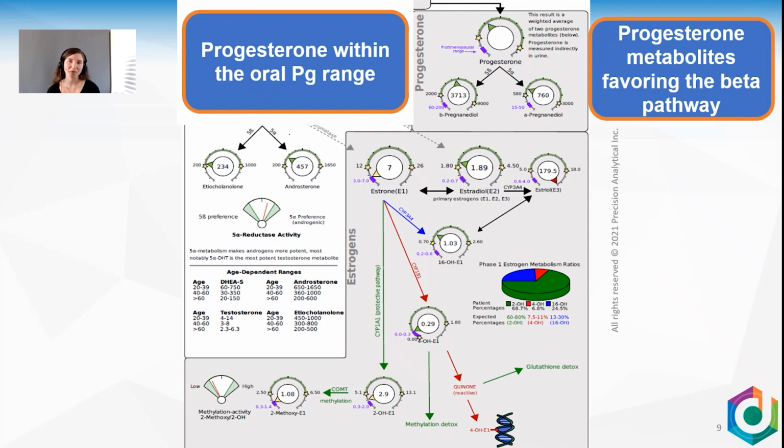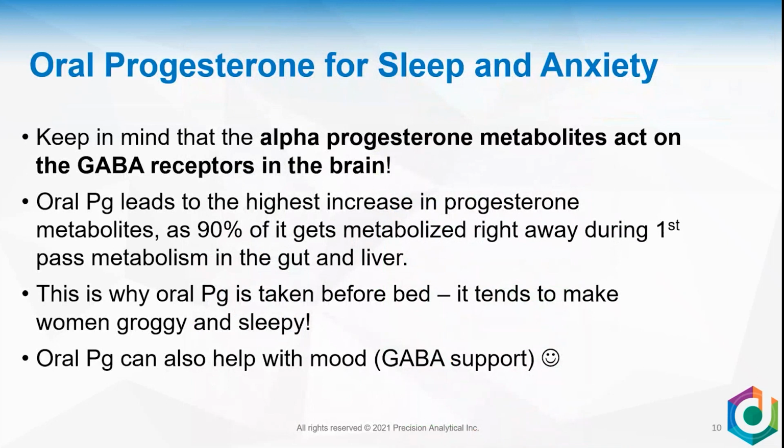I might add on other GABA support before bed. So I might give GABA or L-theanine or passion flower, valerian, Relora. There's a lot of different options there. All right. So this is kind of what I was just talking about. The alpha progesterone metabolites act on the GABA receptors in the brain. So it's a good route of administration. The oral progesterone will make more progesterone metabolites than a topical application or a vaginal application. So if you want help with sleep and anxiety, the oral route might be the way to go.